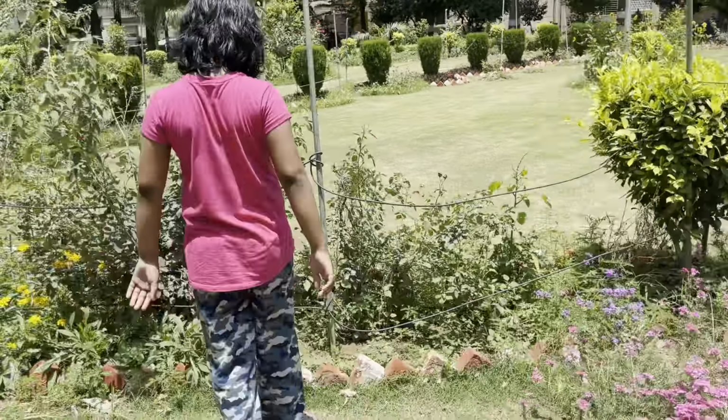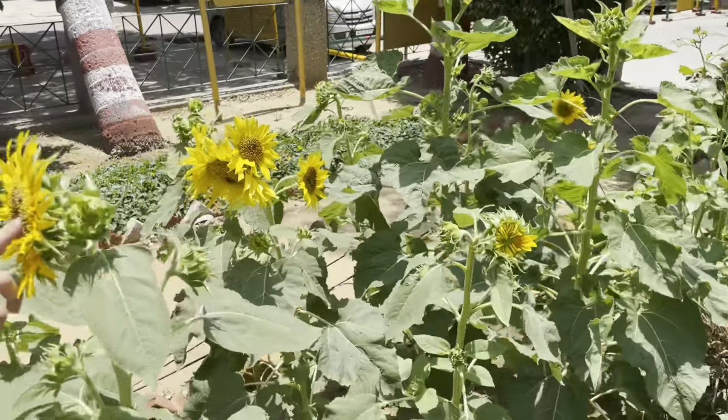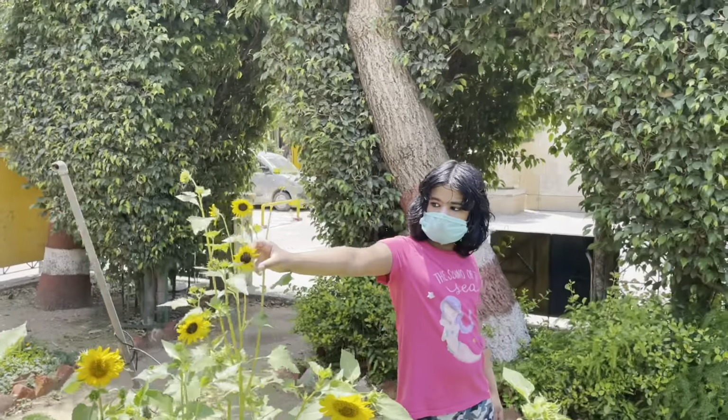Then there's this yellow flower, and it's called the brass button. It's type of like a sunflower, but it's not a sunflower. It's a little smaller. Yeah, so let's go to the sunflowers. The sunflowers are right there. They're so big. I love this one. It's so gigantic. But we better be careful with honeybees because there are many honeybees here. Well, my favorite is definitely the small one. Even if it's small, it looks so pretty.